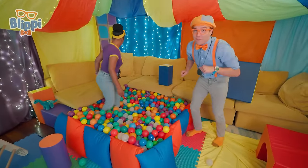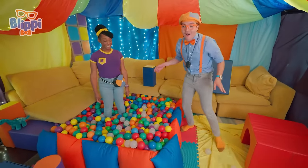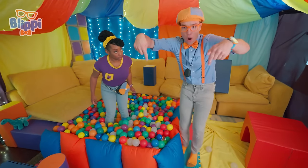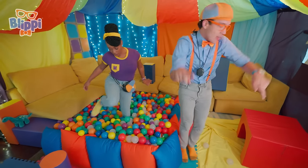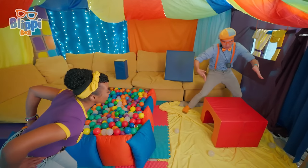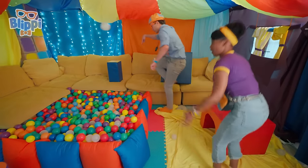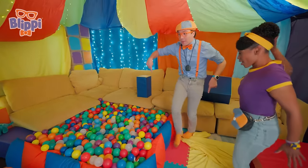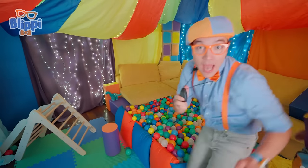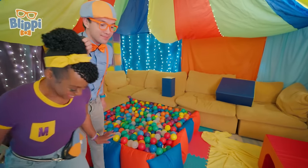This is gonna be one fun obstacle course. Okay, so here's how it goes. First, you need to walk over the pillow path. Then, roll over this big red tunnel. Bumpy block. Yeah, and it's a tunnel, so then go under it, through the couch maze, into the ball pit, and down the slide! Okay, I'm ready to time you, Mika. Are you ready? Set, go!